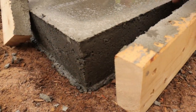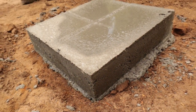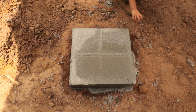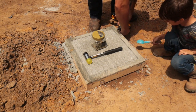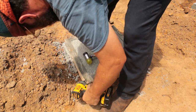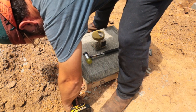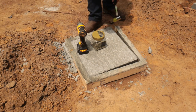No, son. Get it, get it. That's too hard. Alright, let Daddy take the wood off. Yeah, Dad, watch out. Daddy's the best helper. You sure are the best helper. No, I'm not moving it right now.